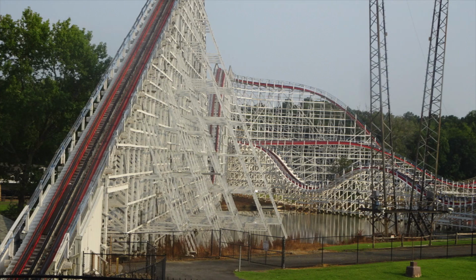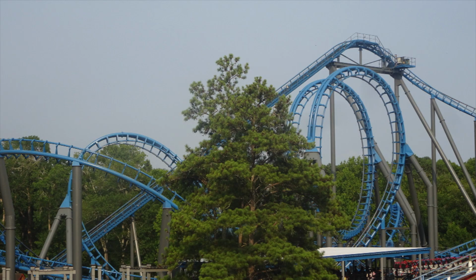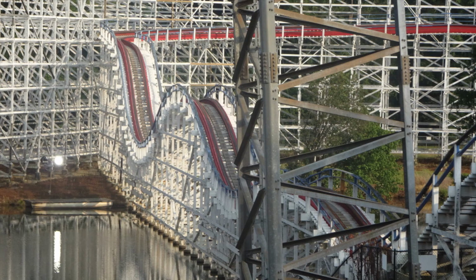Still managed to go on Superman the Ride. These are always good fun, flying coaster. Managed to get on that. And then we managed to get on the Great American Scream Machine. Eventually, it did break down. We left, went on Blue Hawk, and then came back to ride it. And it was one of the worst rides of the trip.